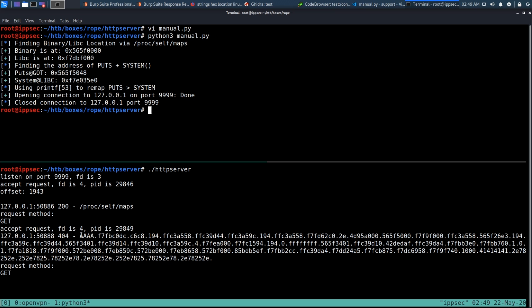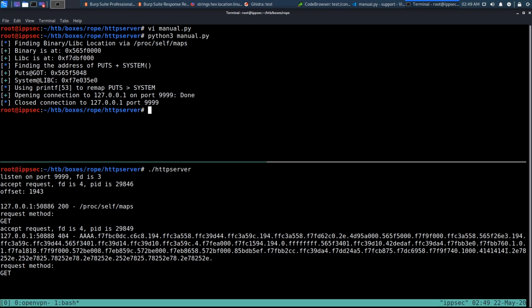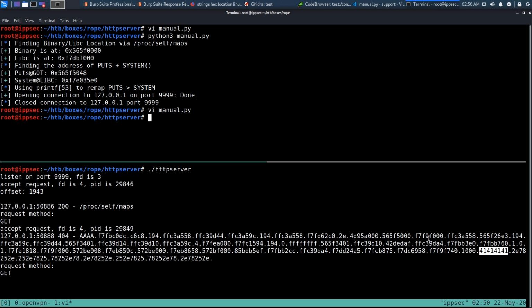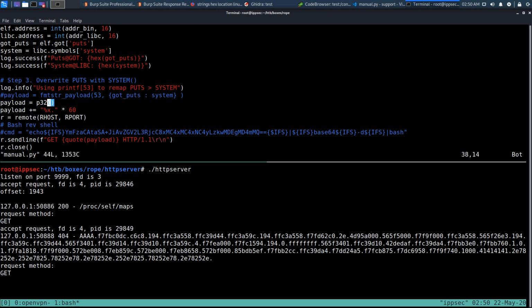And this is where we were leaking addresses. And the A's are right here. And this was at the 53rd spot. So what we're going to do is load the address we want to leak here. So this is going to be p32, and we want to overwrite the GOT puts. So we can look at what GOT puts was. It is this. So this is the address we are overwriting.